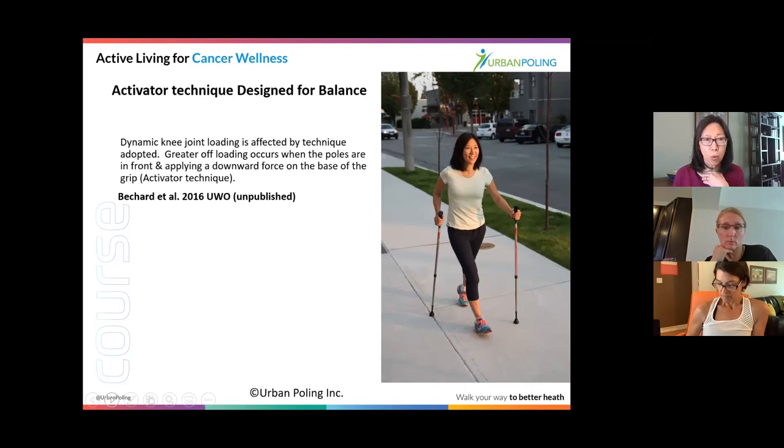The activator pole itself has a different design too, so it goes in conjunction with this technique. And basically, I think you saw earlier, the ladies were really booting it along with their arms straight and the pole diagonal. But if you're wanting to use it for balance and just being able to walk, whether inside your home or outside around your neighborhood, the suggestion in this technique is to keep your pole now on a vertical.